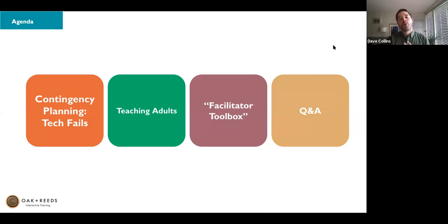Now let's go a little more theoretical. What I want to talk now about is when it comes to being a great facilitator, we want to know what it takes to really get into someone's attention, into an adult learner's learning wheelhouse.